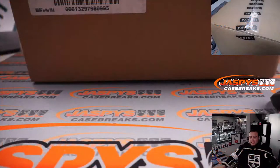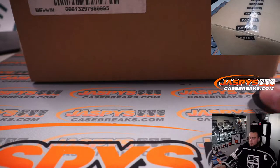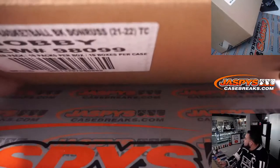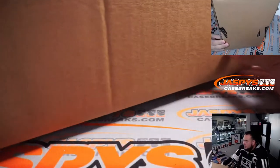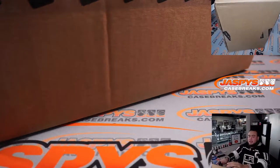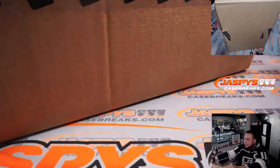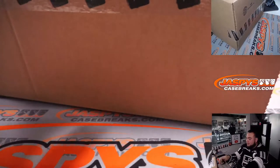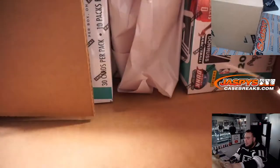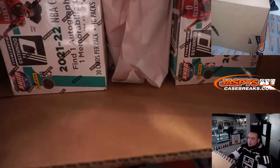Now, this is a four-box break, not a five-box break. So what we're going to do is open up the case. I'm still going to go left or right to see which boxes we're going to use for this break. But one box is going to be held back for the free box giveaway. So I guess we'll determine which boxes we use here for the break, because one of these boxes has to be for the next break.